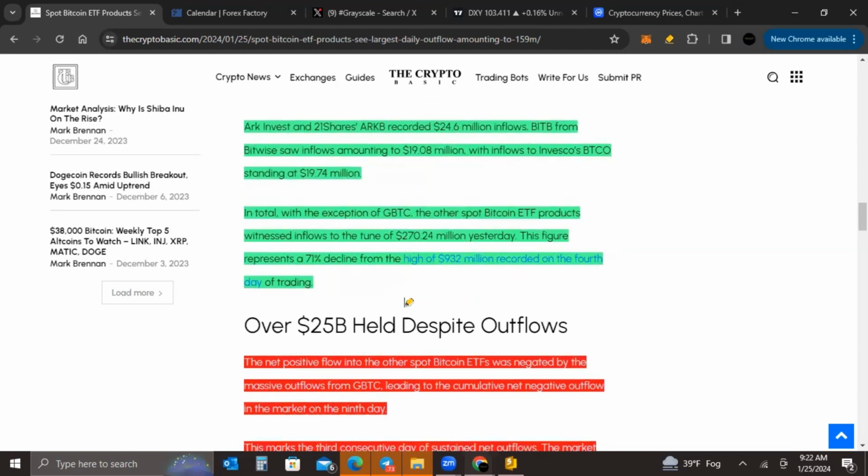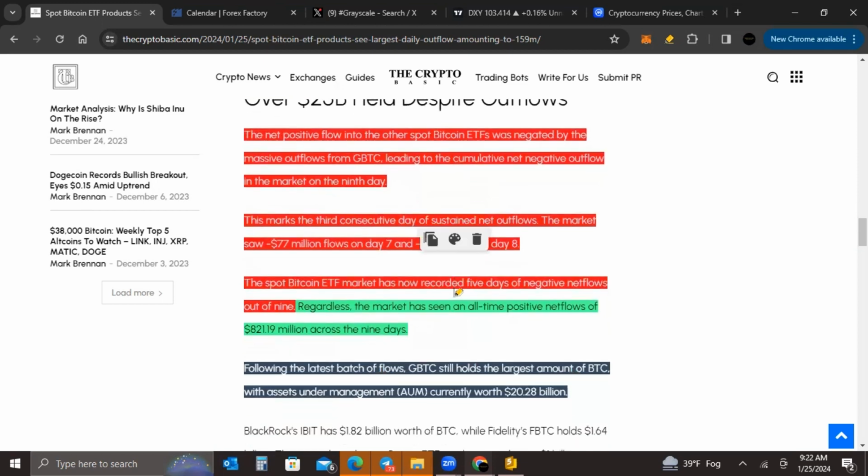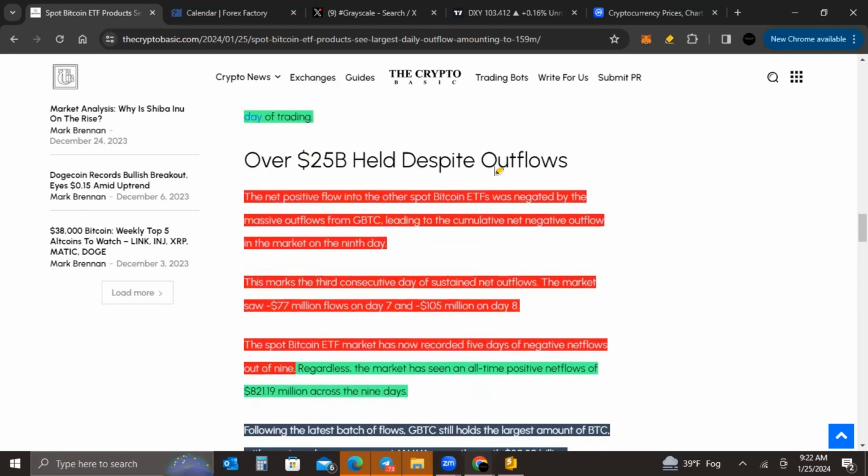In total, with the exception of Grayscale Bitcoin, the other spot Bitcoin ETF products witnessed inflows to the tune of 270 million from yesterday. This figure represents a 71% decline from the high of 932 million recorded on the 4th day of trading. The net positive flow into other spot Bitcoin ETFs was negated by the mass outflows from Grayscale Bitcoin Trust, leading to the cumulative negative outflow in the market on the 9th day.